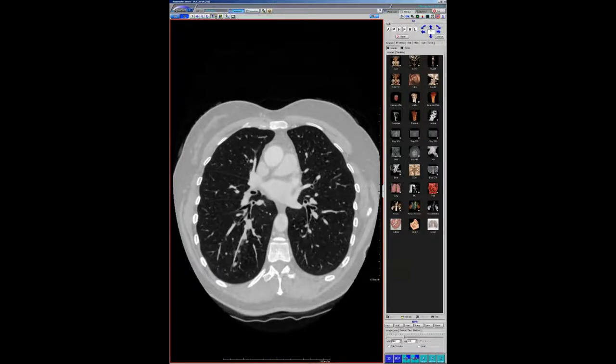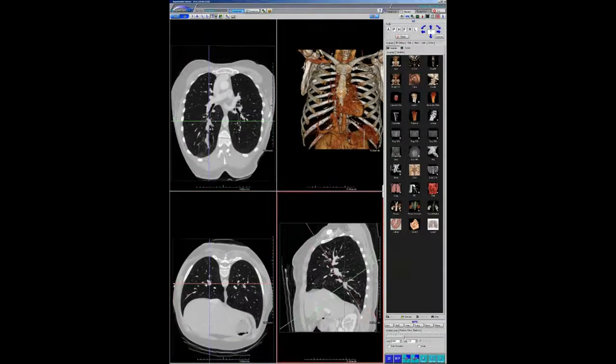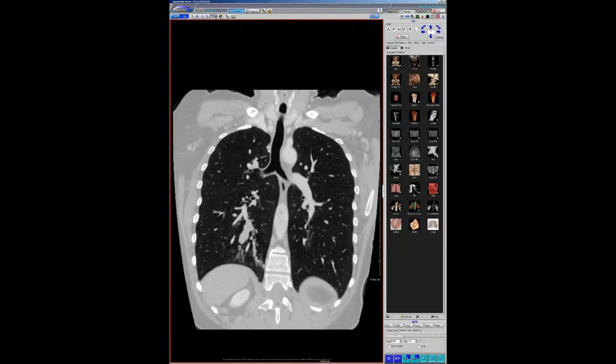And this turned out to be a mucoepidermoid carcinoma. Definitely in the differential, it's the right location for it. Those can be quite aggressive, but fortunately they often present earlier than more central tumors.